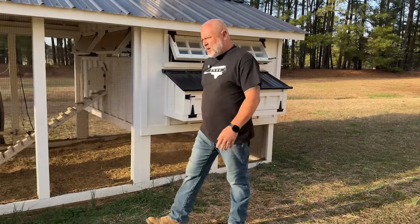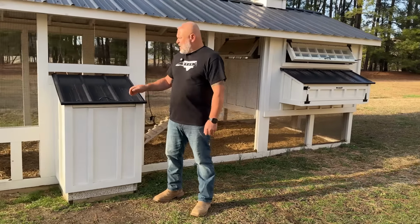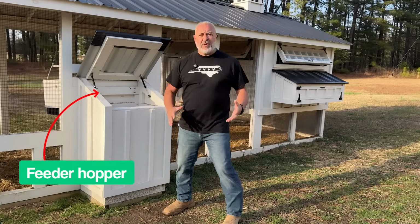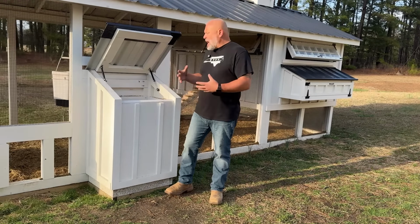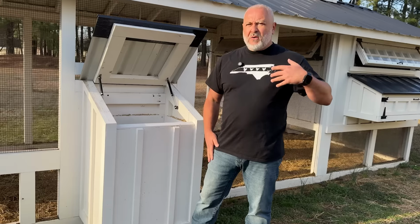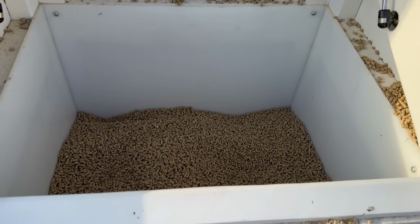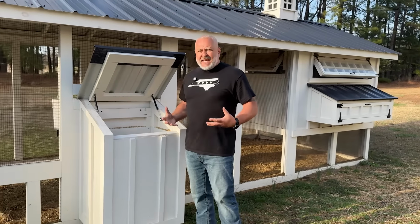Now, coming down here, here's the other thing that makes keeping chickens so easy. We have an external feeder hopper. Do you need an external feeder hopper? No, but what makes an external feeder hopper so nice is we can, within a couple seconds, dump 100 pounds of feed in here, and this will last over 100 days. Depending on how many chickens you have, if you let them free range, or if you're giving them table scraps, but it doesn't get any easier than that.